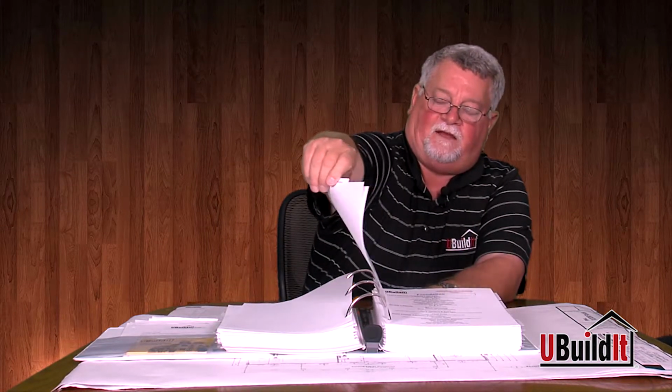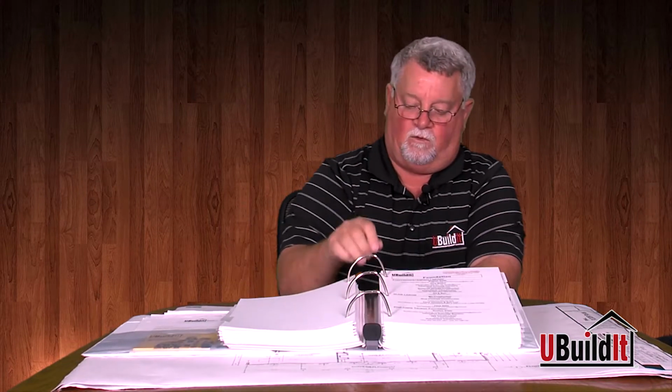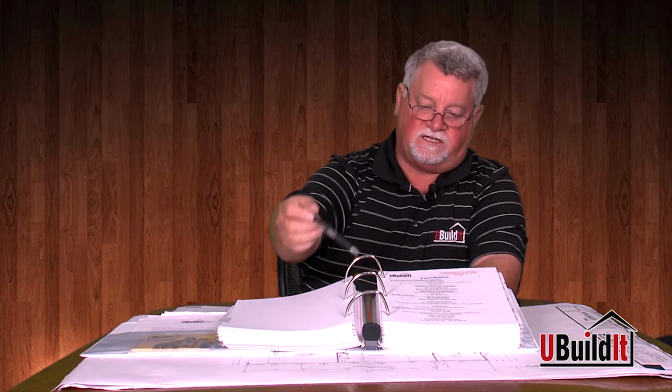The next tab, foundation. Foundation is usually where we have our first actual hard bids. Depending on what kind of foundation you're going to be using, whether footing and stem, monolithic, turn down, basements, whatever, here are all the subcontractors that do that. Since we said earlier we were going to treat this as a post-tension foundation project, then you would look down here for post-tension cable contractors.